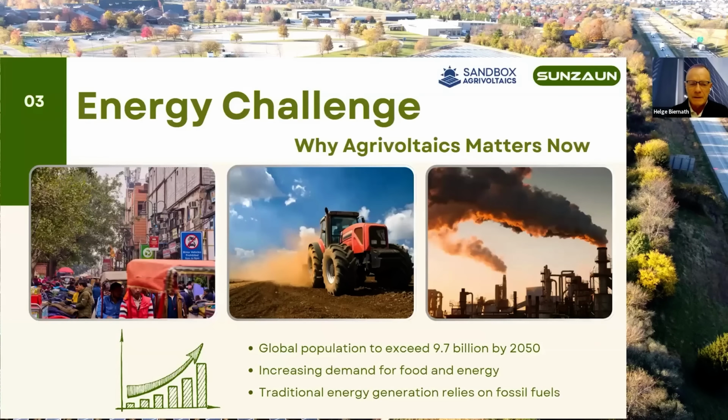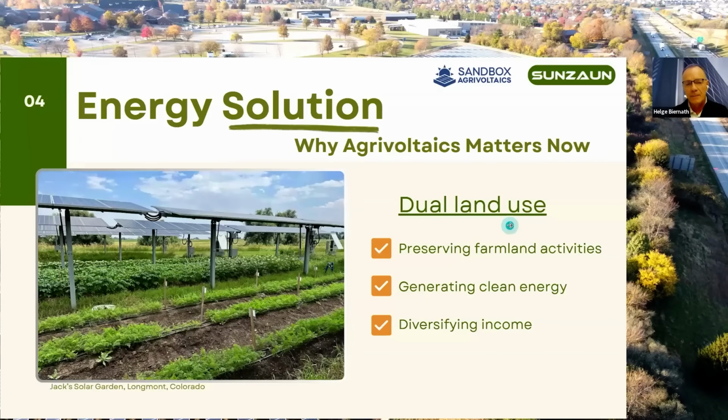We have a global population which is growing over the next years to probably 9.7 billion or more. You can find different statistics about that. And what does that mean? We need more food, we need more energy, we need more water, we need everything. And today our system is based on fossil fuels, and it's still the largest fuel source, and that's probably not gonna be the same in the future. We need to find solutions to make a change, to bring that nexus, which Professor Majdi will talk about later, to overcome the challenges.